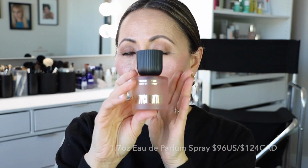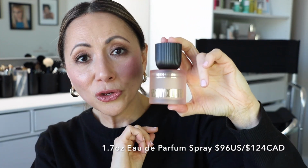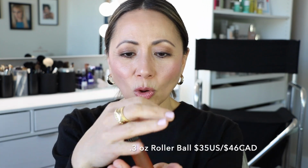So you can get them in the 1.7 ounce sprays, and that's $96 US, $124 Canadian. They also come in roller balls, which I love. So it's great if, as you're listening to the descriptions of the fragrance, you say, oh, I think I'm gonna get the full size of this, but this other fragrance I might try in a roller ball. These are 0.3 ounces, and again, nice quality glass in the lid, and they are $35 US, $46 Canadian.